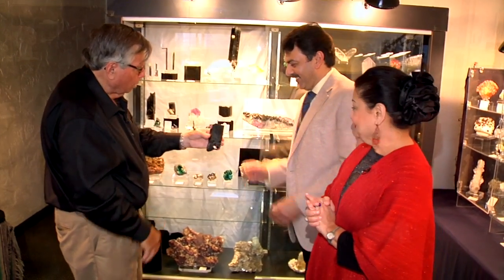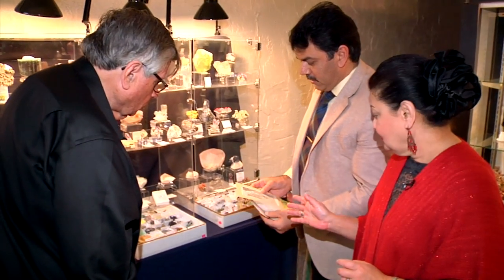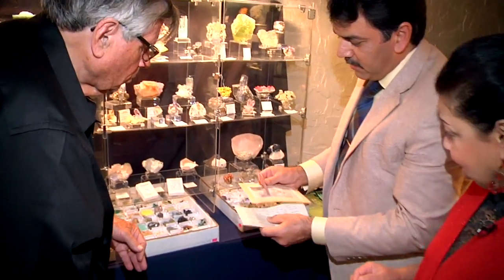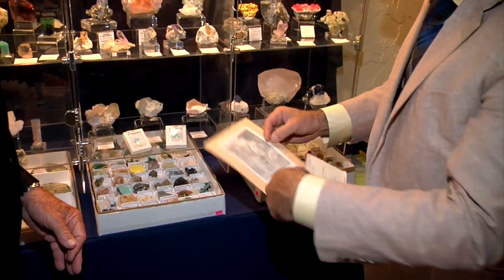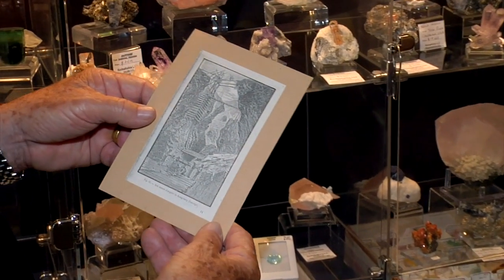Right. Yeah, no, it's real. Now, Dave, we've got something very special to show you. It's very historical. These are the documentations, like that's the picture of the mine where this silver specimen is from. From Kronsberg.